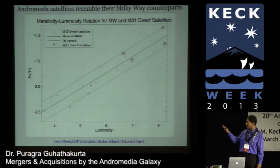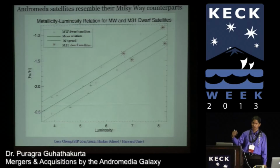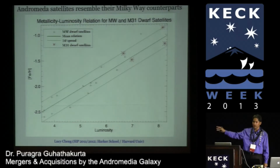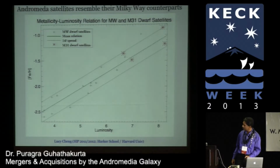The Milky Way satellites that we've sampled in this particular plot are a lot less luminous than the Andromeda ones we can see, because Andromeda is further away. But we are working our way down this relation, and so far, Andromeda satellites look refreshingly normal, at least the lower luminosity satellites that you see here. All right.